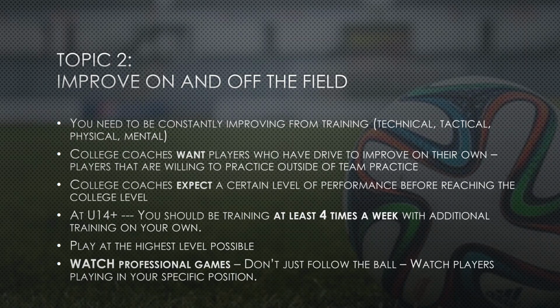So it's not easy. Now, I would also recommend at U14 and older, right? You should probably start training 4 times a week. If you're U14, you're probably in 8th grade, 7th grade, whatever. But by the time you're in high school, if you're not training 4 times a week, it's going to really severely limit you. And that's just team training, really. Even if it was 2-3 sessions a week, you did extra training on your own, maybe you're going out and playing on the street because that's a great way to get better, or doing private training, whatever the circumstances, you need to be doing extra training.